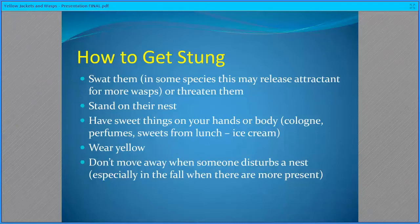Yellow has been shown as a color that attracts pollinators. So if you're out in the middle of a playground and you're wearing bright yellow and there's no other plants around, they might be coming to check you out because of the color yellow that you're wearing.